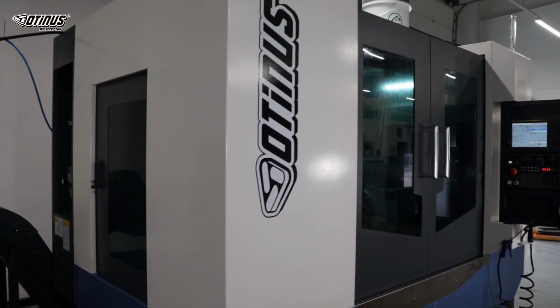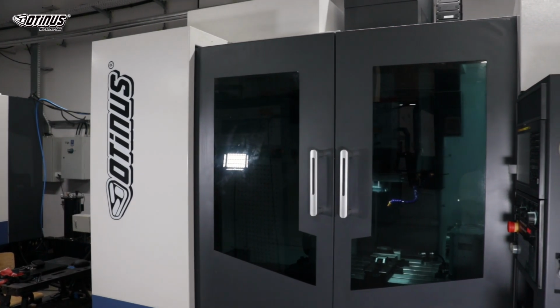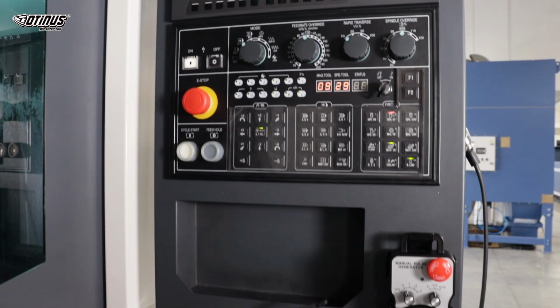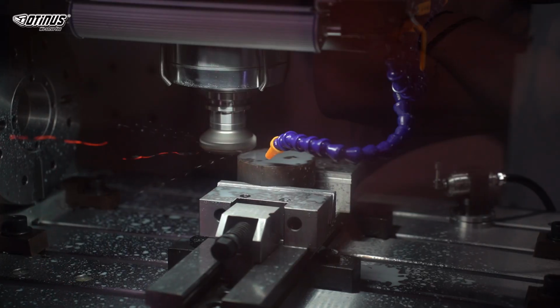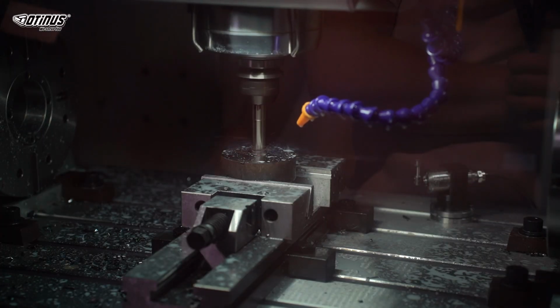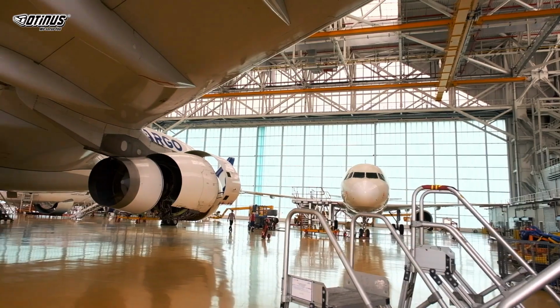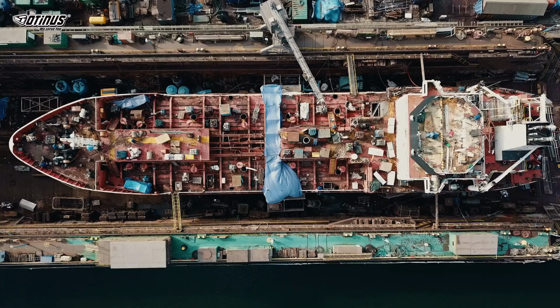Otinus machining centers are a modern solution for your company, providing greater independence and opening up a whole new range of services and production possibilities. Equip your workshop with an Otinus machining center, applicable in nearly all industries utilizing machining through milling. Serve small, medium and large enterprises in the aviation, automotive, foundry, mining, machinery, shipbuilding, defense and other industries.